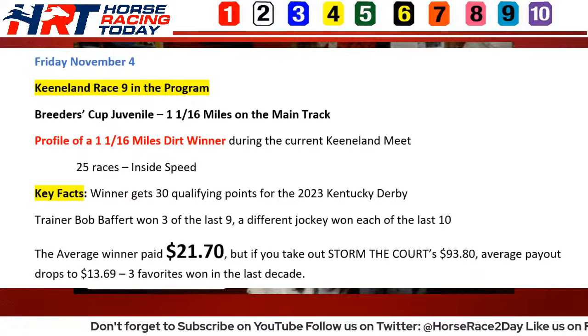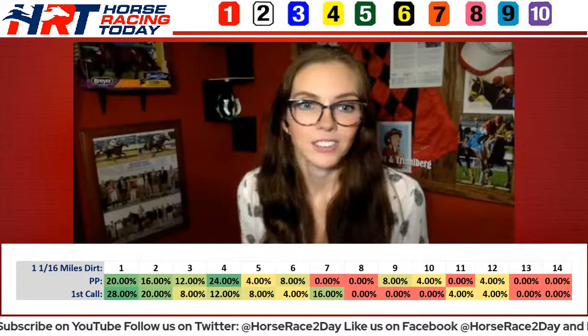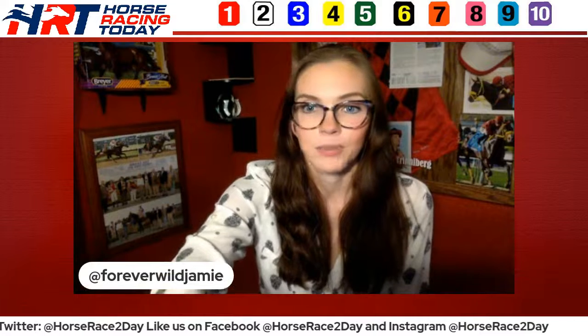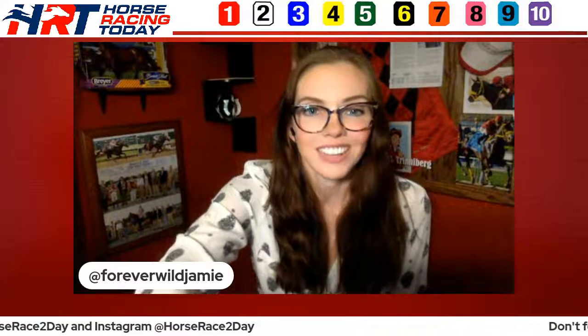Okay, as far as a winner for this particular type of race during the current Keeneland meet, we've got 25 races. So that's quite a few that we can, as you can see, inside post and speed looks like the way to go on this one, but don't take my word for it. Let's talk to the pros here. Our handicappers helping us out for this race are Charles and Tom. So let's bring in their expertise.